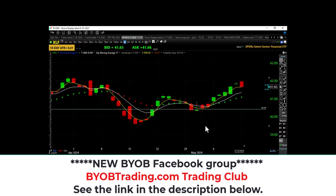So we got all of our sectors, our important sectors are in an uptrend. All of the Fab 5 are in uptrend. So we got small caps, mid caps, technology, that'd be the NASDAQ, and FNGU, that would be the large caps. Everything is in an uptrend.